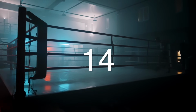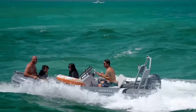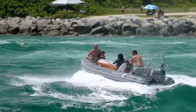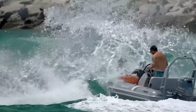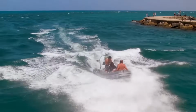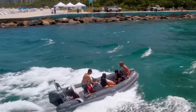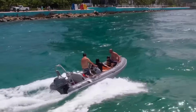But let's get back to it, and we're going to start off with number 14 today, and that's going to be this Highfield making its way into Haulover Inlet. This crew of four is making their way into the inlet. We got some people in the bow facing backwards, but a very risky spot. As you can tell, we've got a heavy following sea today, and these guys take a tremendous stuffing here at the end. Normally something like this might not have made it that high on the list, but in my mind, this was a very dangerous situation. The amount of water they took right there and the low freeboard and gunnels on this easily could have had somebody going overboard, but fortunately everybody hangs on.